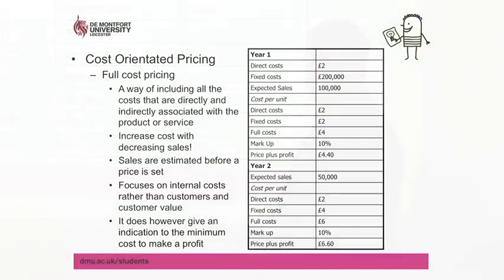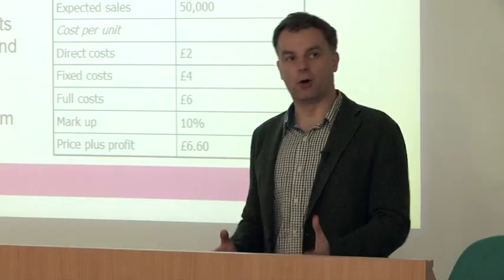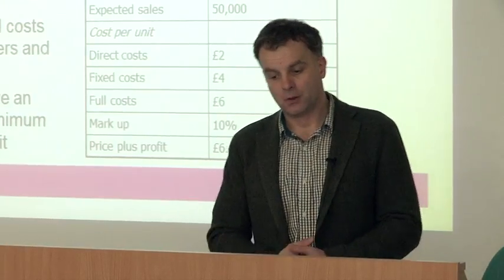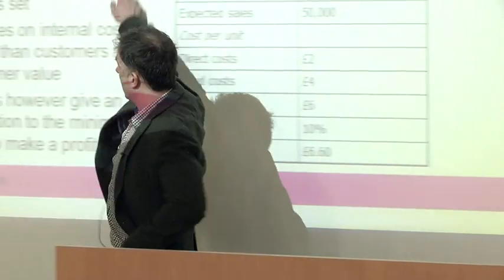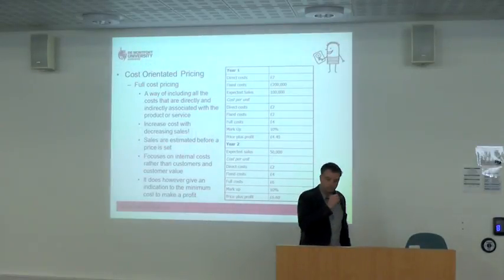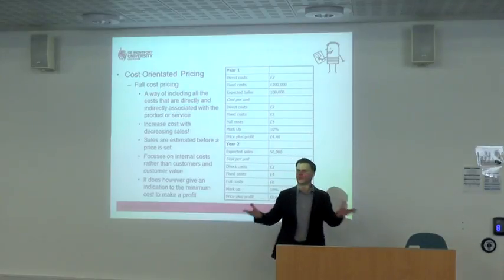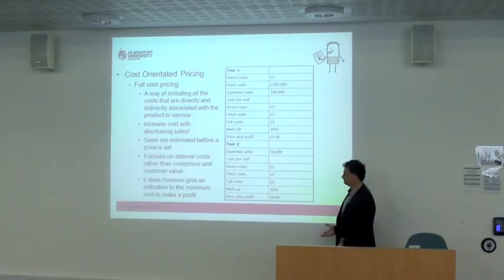So cost-orientated pricing, or what we know as full cost pricing, or the university would class it as something called full economic costing. So what we do is we try and include all of the costs, absolutely all of the costs, into the product. That means, in essence, we have to increase the cost with decreasing sales, which goes against any common sense. Common sense would mean that if we are not selling as many, we should drop the price, potentially. The problem with this is that there is just that. We have to set our sales price based on sales estimates, which for some of you, you're not even trading, so how on earth can you do that reliably?